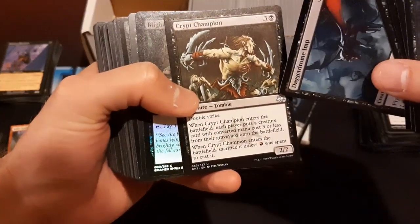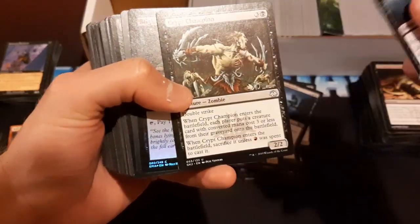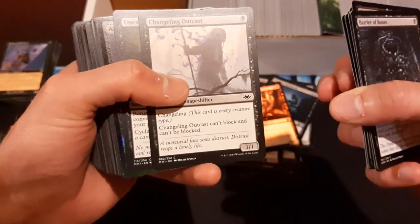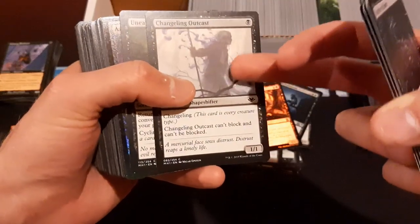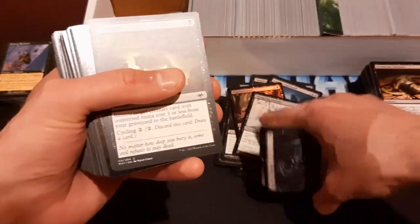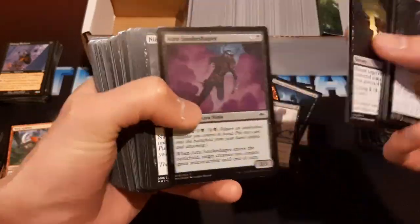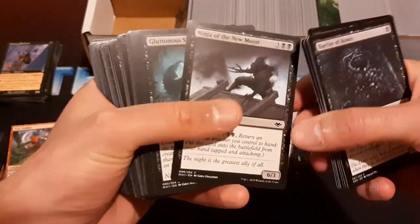What set is that? Oh, is that a Rakdos Guild Kit? Yeah, it looks like it. It's kind of cool. If this was foil, it'd be pretty cool. I'm going to take it out anyway, though, because it's one that goes in a lot of decks. It's an Unearth, some pretty decent common. I'll come back to it later.